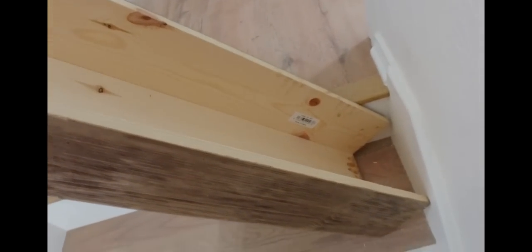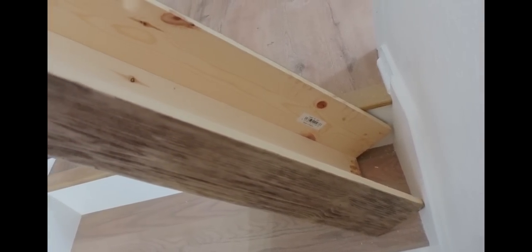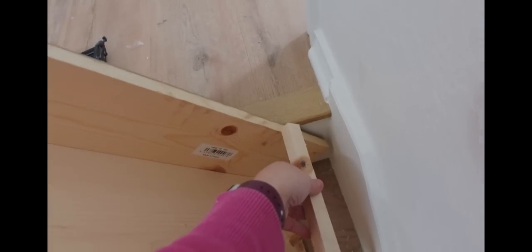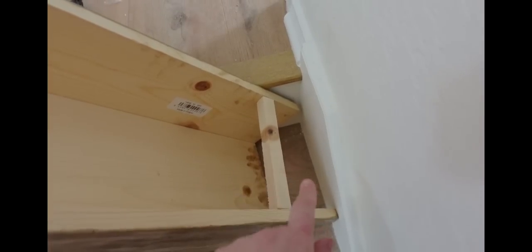Here's what I think is happening. These end pieces are kind of coming in at the top. So I'm just adding a 1x8 spacer to make sure that they are as wide as they're supposed to be, so they will slide over our support up there the way they're supposed to.